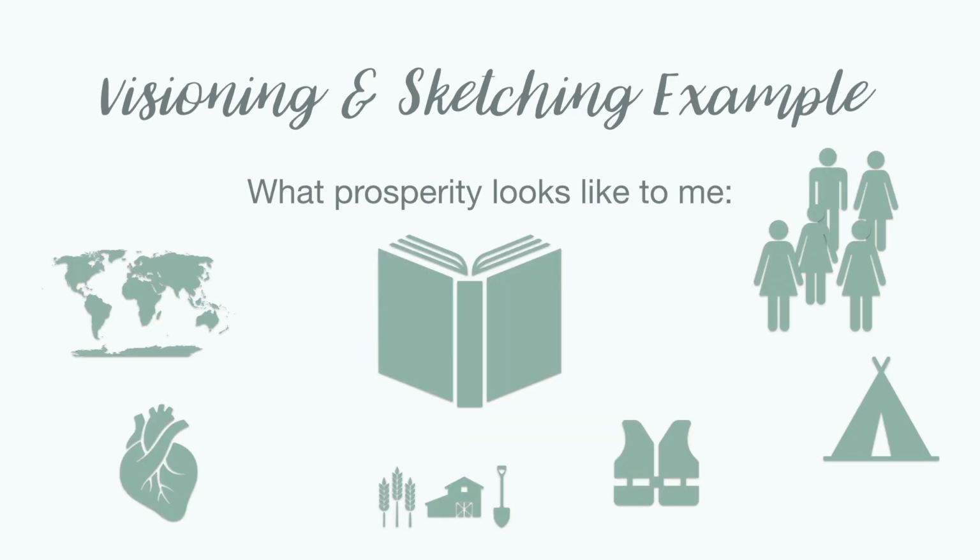A great way for visioning and sketching are vision boards. And what I like to do is vision what prosperity looks like to me, or what a certain topic looks like to me. So when I get caught up in having too much money, or I'm not making enough, or I don't have enough followers, or there's not enough people that like me, or that certain tag didn't get this, or whatever thing I'm measuring myself up to, especially in regards to my career, I think about what prosperity and what success looks like to me.